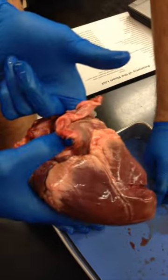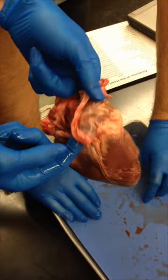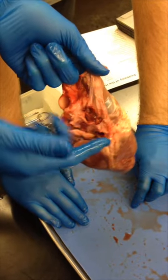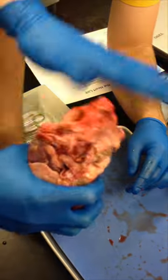Inferior vena cava. So superior, inferior. It's all going into this. That's why it doesn't go all the way down. It's been cut off, and it's all been cut off and cut off.